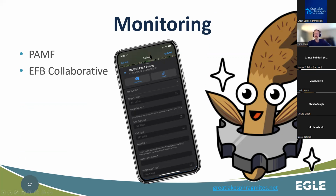And here he is filling in some monitoring data for the European Frogbit Collaborative, but that I'll get to in a second. PAMF is now starting to include some European frogbit information. So if you're out on site doing PAMF locations, you will be doing some frogbit monitoring, whether you know it or not. But more broadly and more inclusively, within the Great Lakes region, there is now a European Frogbit Collaborative. Apologies, that's what EFB stands for, European Frogbit Collaborative.